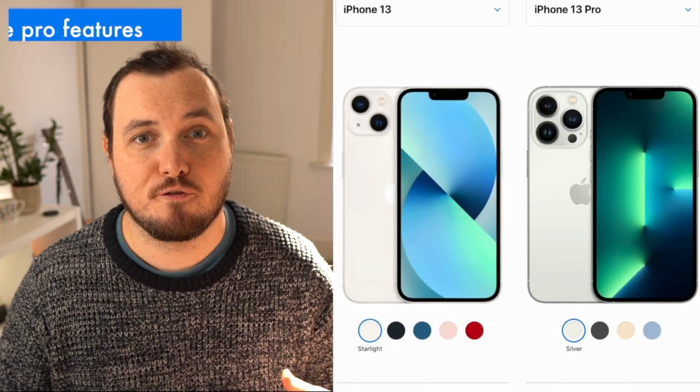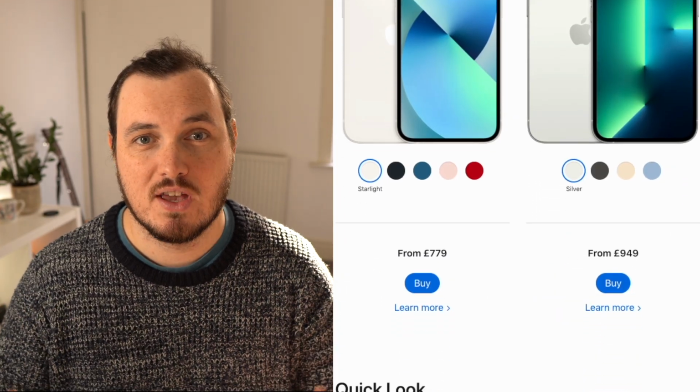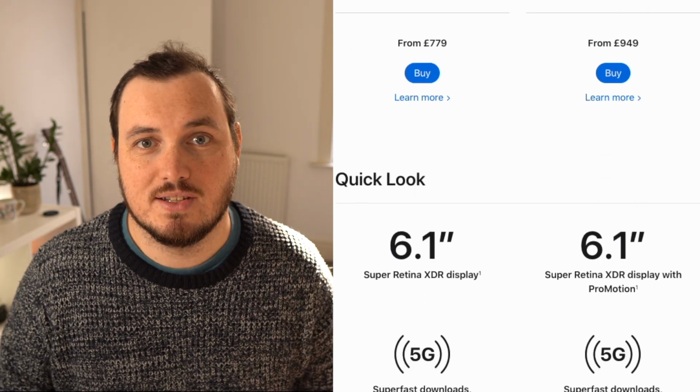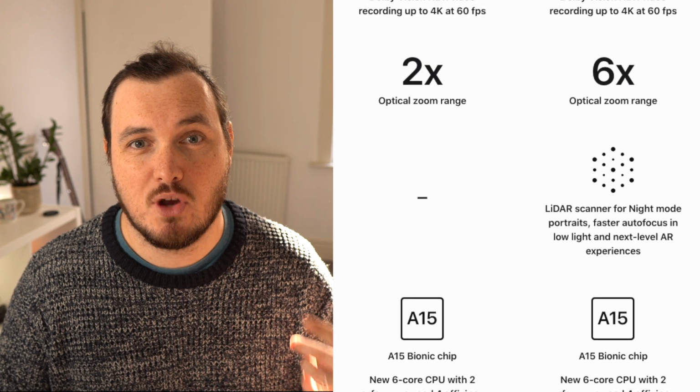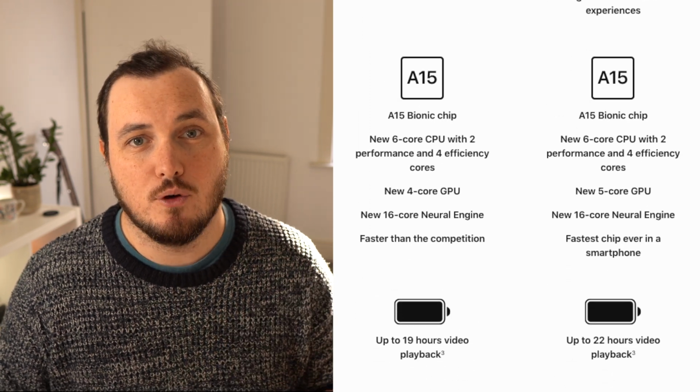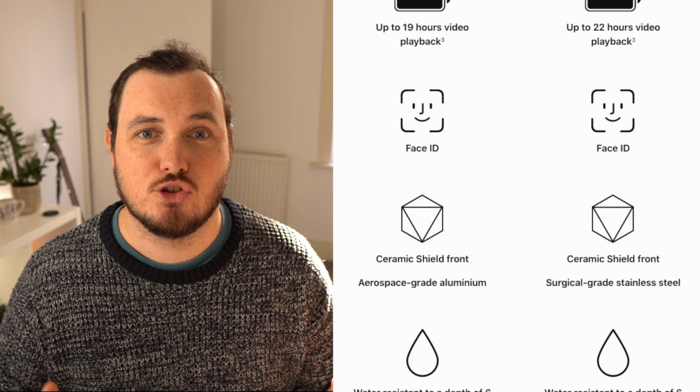To see what makes this phone pro, let's quickly compare it to the base model before going into exactly why those features matter so much. As well as all the standard iPhone 13 features, you're getting a telephoto lens with 6x optical zoom range, a LiDAR scanner for improved night performance and the ability to shoot in ProRes, a codec that allows you to compress video files without losing quality, and that makes it a lot easier to edit the videos you've shot on your phone on your computer. You'll also get a very welcome bump in battery life, especially if you go for the Pro Max, and if you do that, you're also going to get a bigger screen.